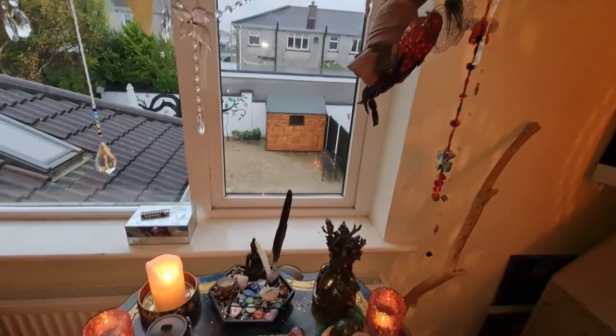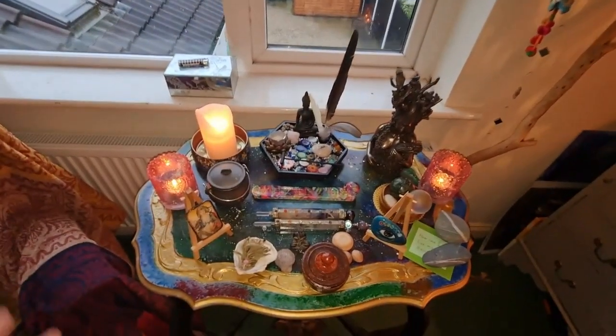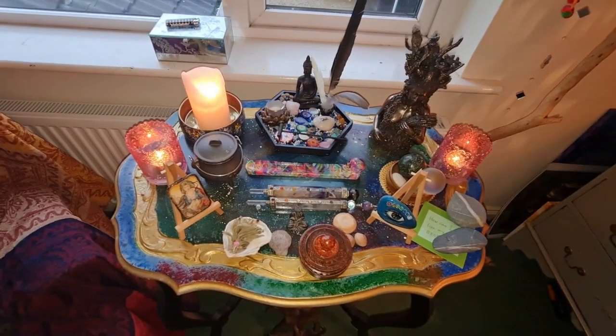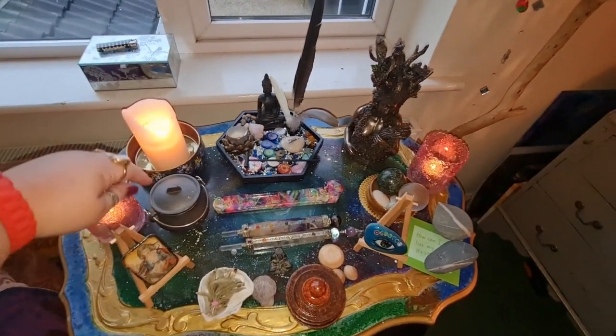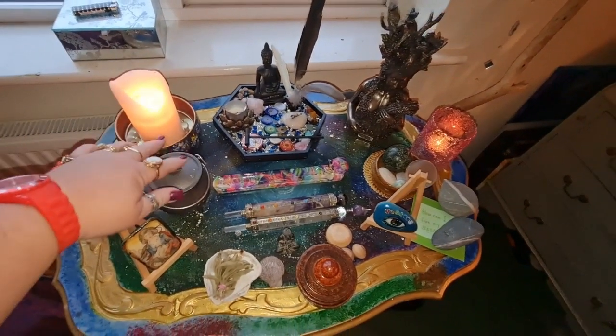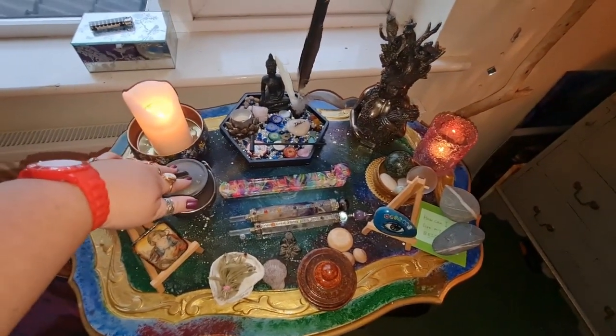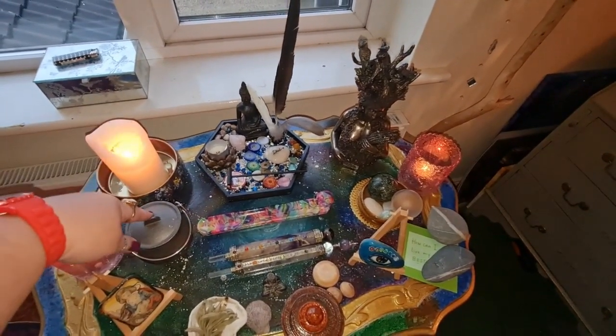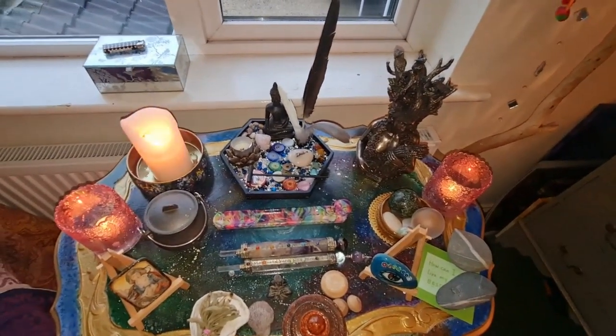And this is my, well, little sacred space, I suppose. I have my little witch's cauldron here, and if I have any worries or concerns, I write them down, pop them in here, and then I light them and let them go.